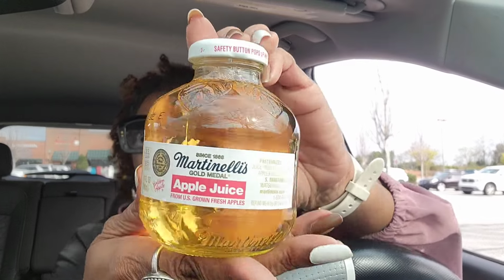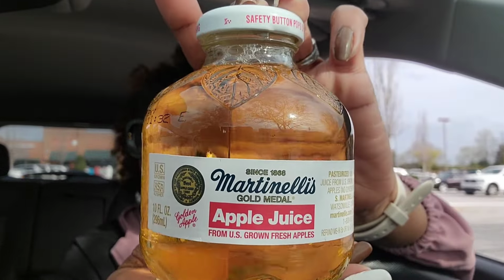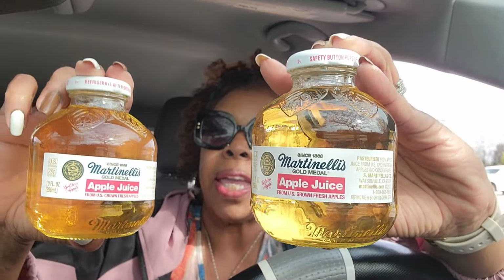Okay, my sweets. This is a repurchase. And anytime I see these in the Dollar Trees, I get at least a couple at a time. I love, love, love these Martinelli's gold medal apple juice. And this particular store right here had oodles and oodles and oodles. I mean, literally cases of the Martinelli's apple juice. I love this stuff, y'all. I only picked up 2 for the moment, but I know where to come back if I want one. Sometimes I feel like I want to buy a whole case, but I don't.